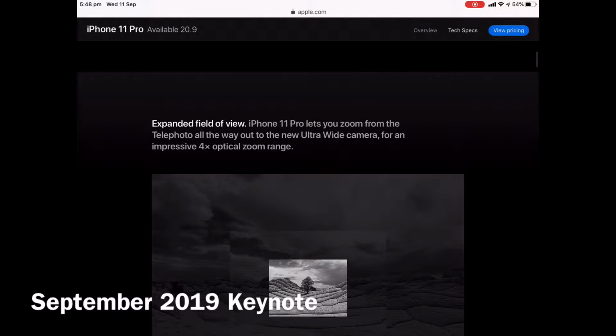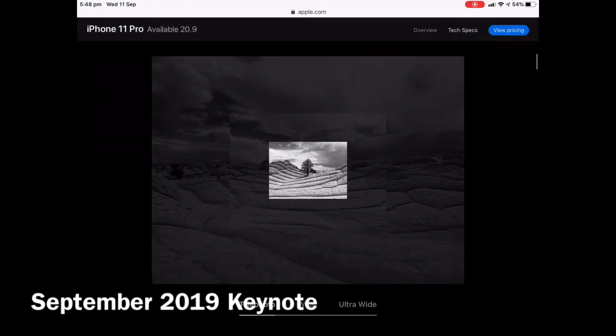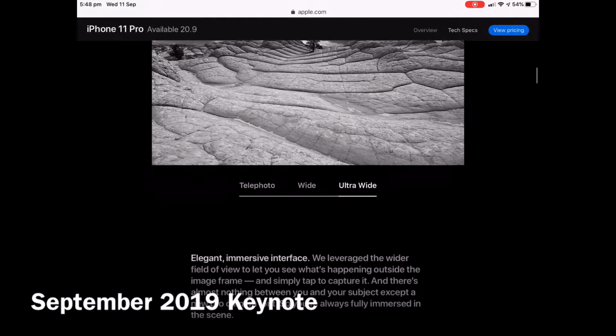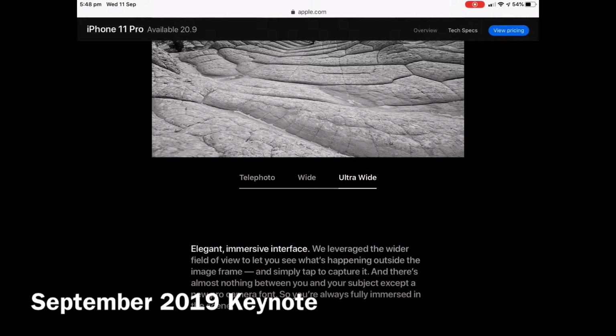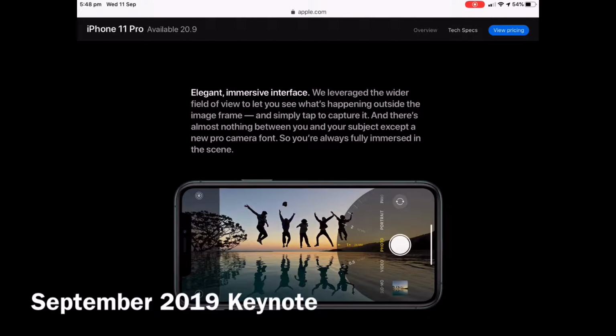Expanded field of view. The iPhone 11 Pro lets you zoom from the telephoto all the way out to the new ultra-wide camera for an impressive 4 times optical zoom range. So, wide, ultra-wide. So it's perfect for the train vlogger or vlogging out there. Perfect vlogging camera. Elegant camera interface. So it's about time they've sort of given the interface an upgrade. Hopefully the other iPhones will get this interface upgrade too in iOS 13.